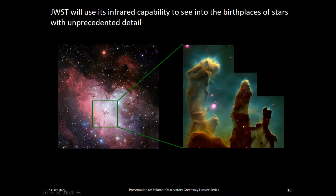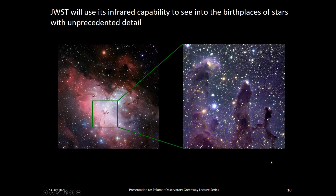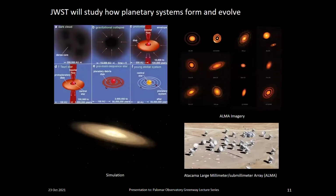However, this is a visible light image taken by Hubble. If we observe that same field in the infrared, the longer wavelength infrared light can penetrate the dust, enabling us to see star formation that's occurring inside the molecular cloud. And this is an example of how the infrared capability that we put into the JWST to see the first galaxies is useful for lots and lots of other science, in this case, understanding how stars form.